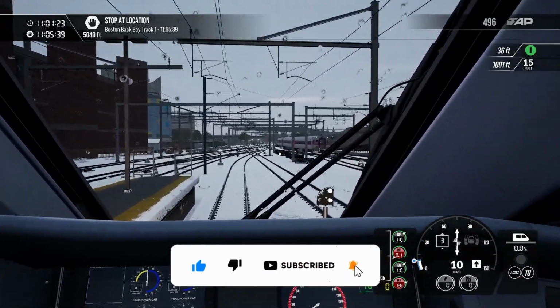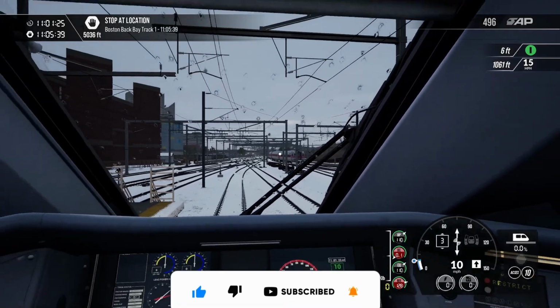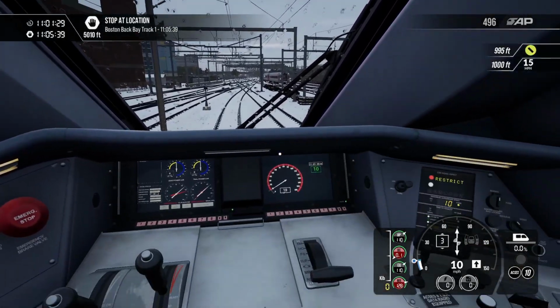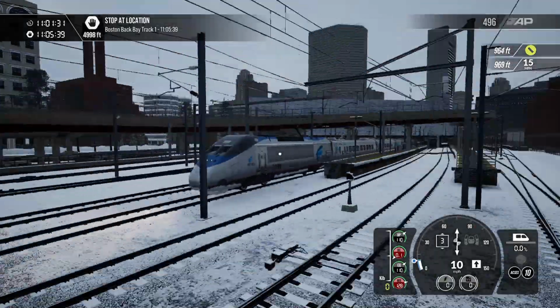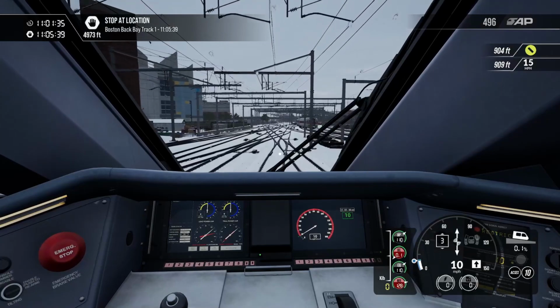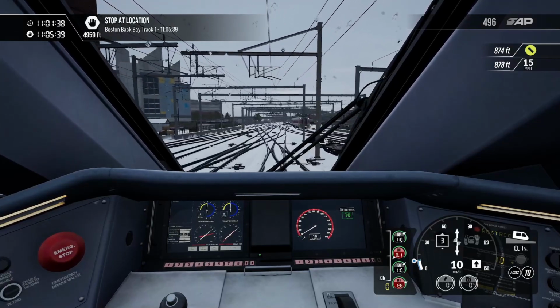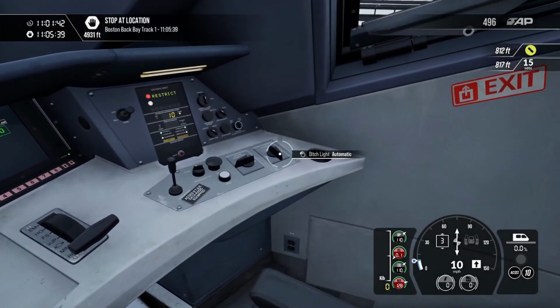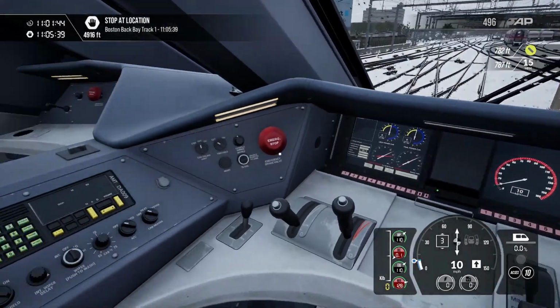You can see we've got another train there leaving on the right hand side, a local train. This is fantastic. So purposely doing it in a little bit of snow, obviously to get a feel for what this train's like in the snow. I'm sure it will look absolutely beautiful. And yeah, also let's turn on the wipers. How do we do wipers? Got headlights, nice.